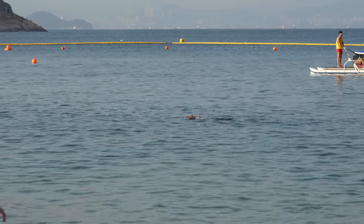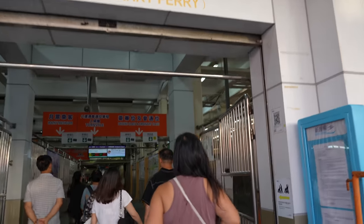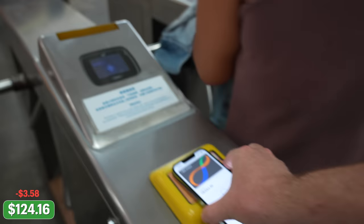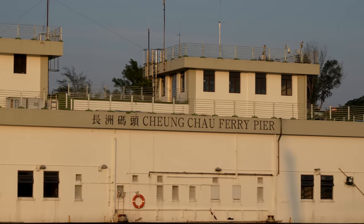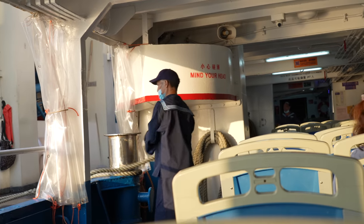That was great. What a good way to cool down. Ready to go back. We took the fast boat here this morning and now we're taking the slow boat back. It is literally half the cost of the other one, which means it's like $1.50 or $1.75 to get all the way from Central to out here. It's such a good deal.